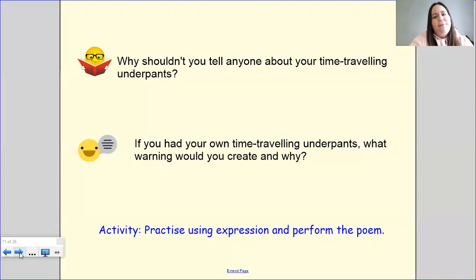Why shouldn't you tell anyone about your time travelling underpants? If you had your own time travelling underpants, what warning would you create and why? I wonder what your warning might be. Here's an extra activity for you. Can you practice reading that poem using expression and perform it? Again, there is a PDF of all the poems on our home learning, so if you need to be able to read it on the screen, you can.